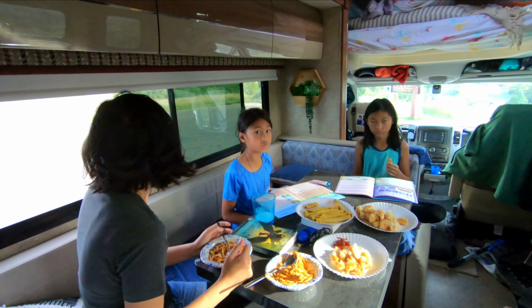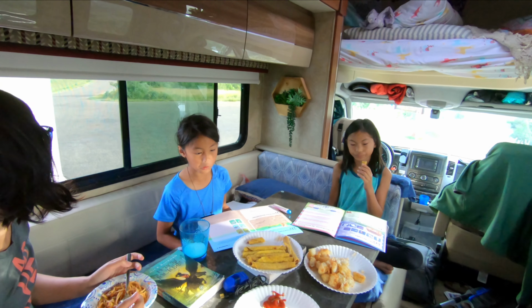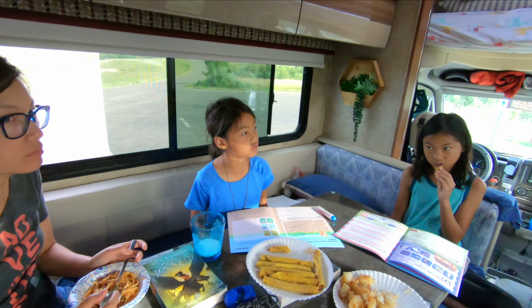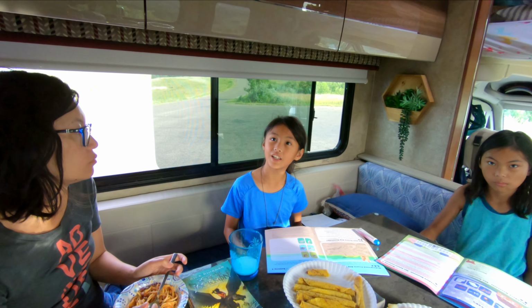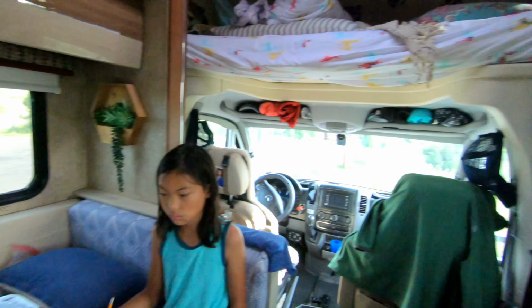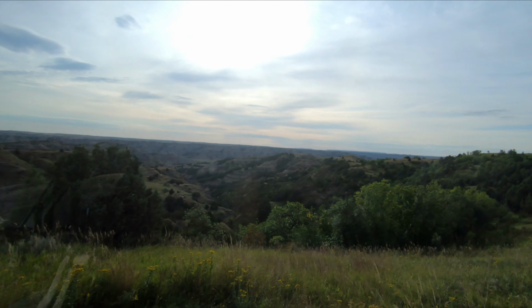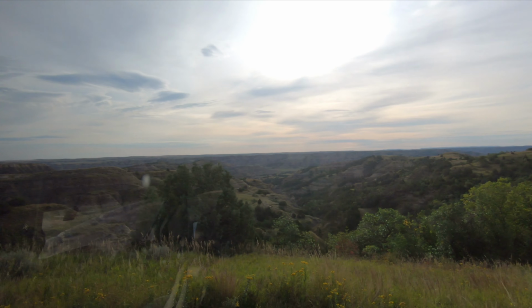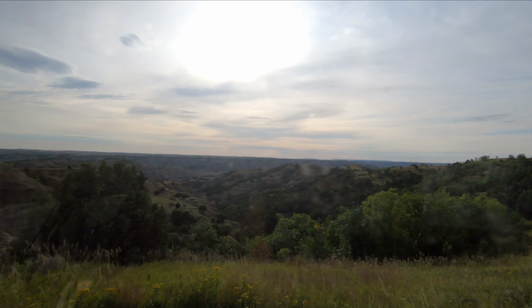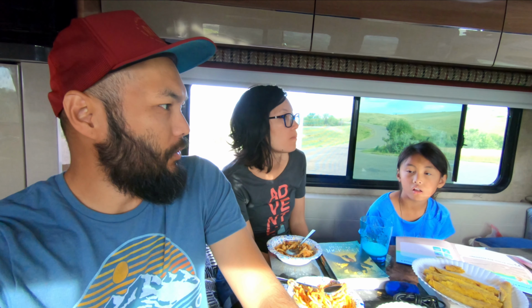Good morning. We're having breakfast. Where are we? Teddy Roosevelt National Park. Theodore Roosevelt, yeah, he went by Teddy as well. We're at an overlook right now, so we're having breakfast out here. So we stayed at which campground? Cottonwood or Juniper? Juniper Campground here at Theodore Roosevelt National Park.